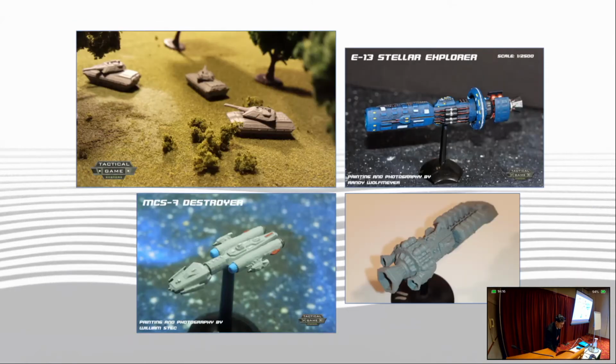So let's see here. These are some of my prints. You can see some tanks in the upper left corner for a miniatures game. The two painted miniatures were sent off a few years ago to clients to have them paint those for me to use in marketing. So obviously the prints don't come out that way. They were painted. The one in the lower right corner, that's just a straight print.